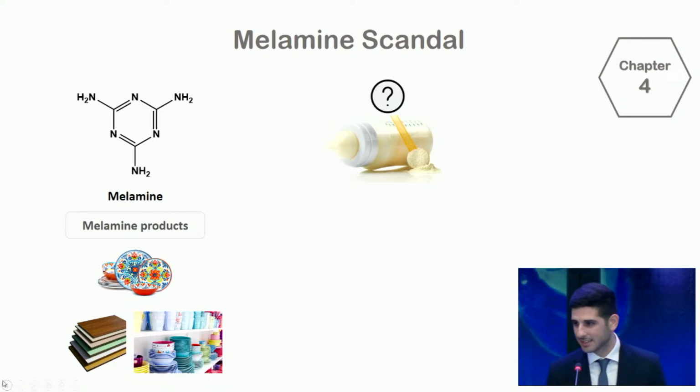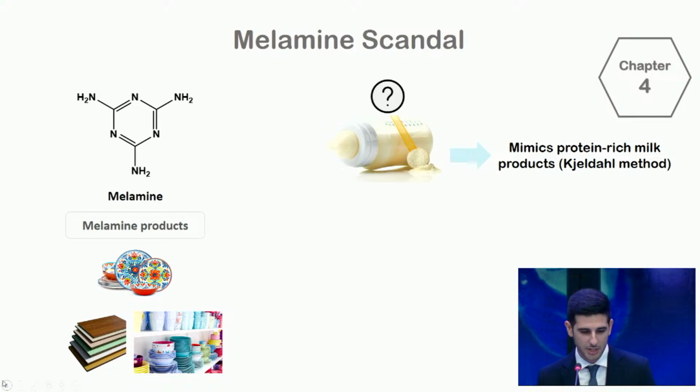When they want to analyze the protein content of milk, they use a method called the Kjeldahl method. They analyze the amount of nitrogen in the milk sample, and the amount of nitrogen is then correlated to the protein content of the milk. If you adulterate, so if you add molecules that contain nitrogen into the milk sample, liquid or powder, you falsify the protein content of the milk. So you mimic protein-rich milk products. Of course, they did this, but with very serious consequences.